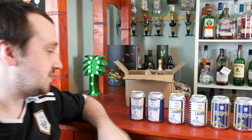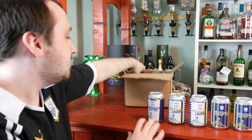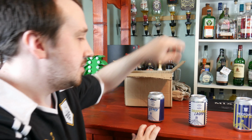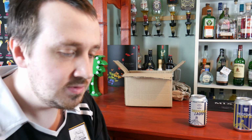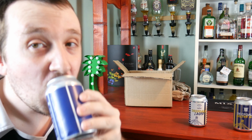So let's try them. I'll put each one away, as I keep the other three cans just for nostalgia. I'm a Preston fan, so I'll keep them for that reason. So the first one I'm going to try is Deep Ale Bitter, because I do like my bitter, so I'm hoping this will taste very nice, or at least something that represents it. Right, so Deep Ale Bitter.